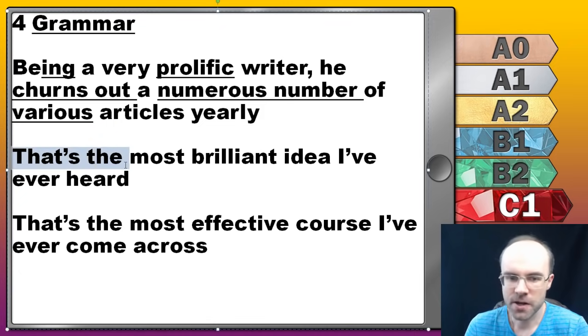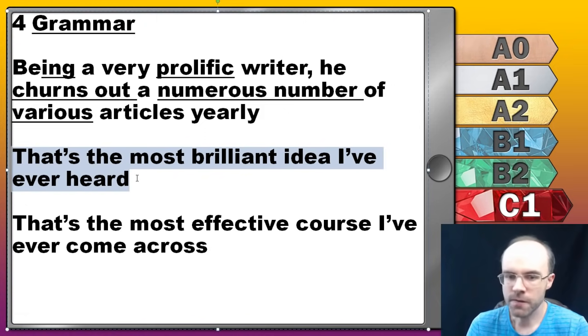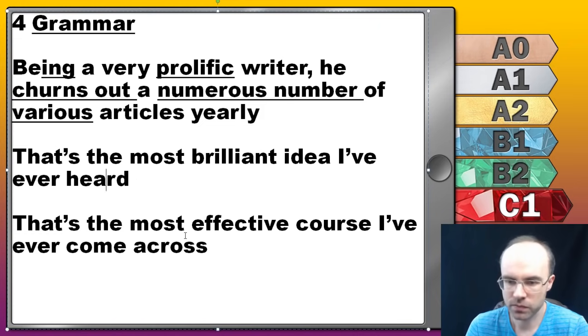That's the most brilliant idea I've ever heard. Well, if you know present perfect, let's try to use it. Don't forget about the grammar you already studied. Look, that's the most, so it's a superlative form, and then we use present perfect after that. That's the most brilliant idea I've ever heard, or that's the most effective course I've ever come across. That's what I'm talking about.